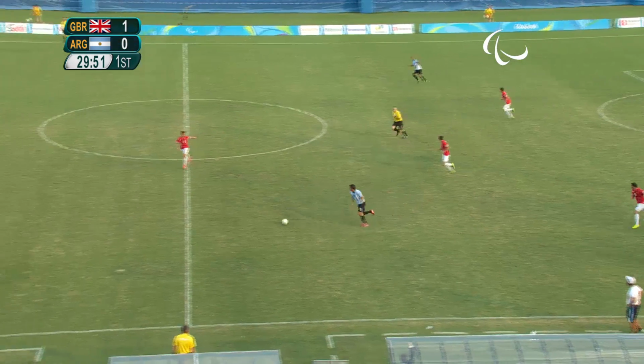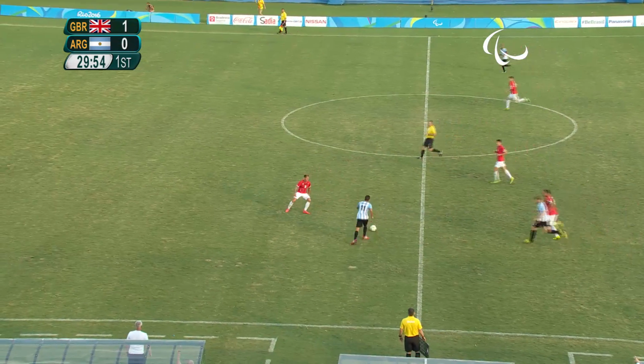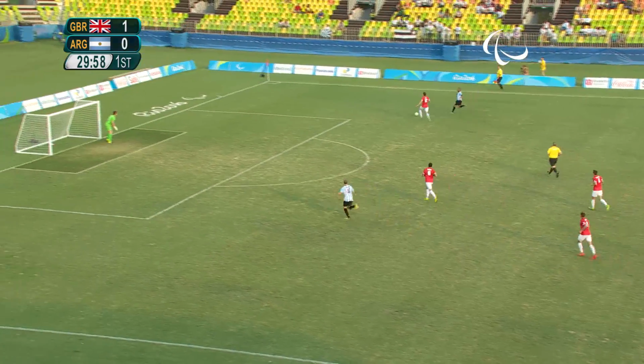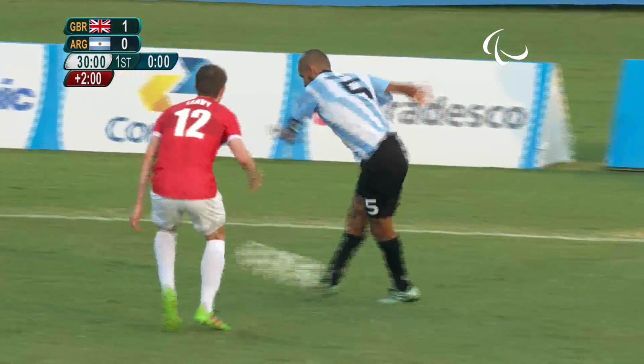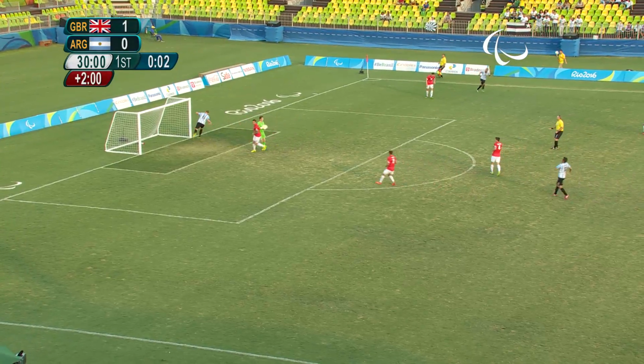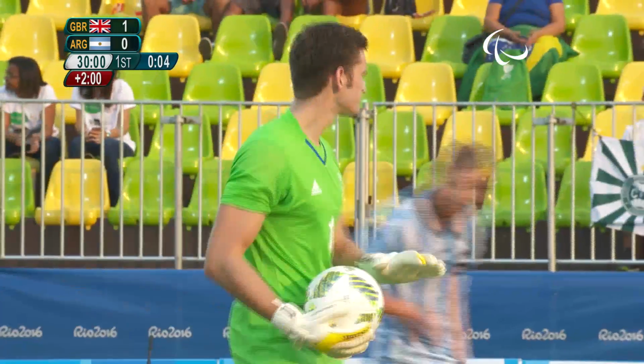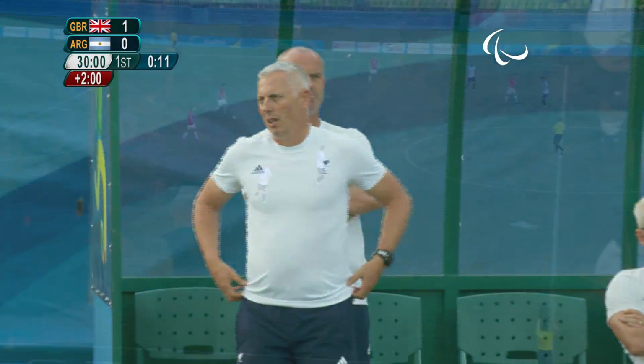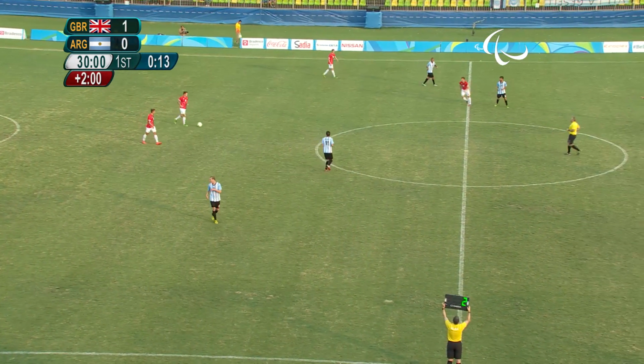And it's been all Great Britain, really. But this is Fernandez Romano, and he's seeking out Molina Lopez. Levy having to get back here for Britain. Fernandez in the centre. And Giles more competent there, as he has been throughout the tournament, really. Only 19, Giles Moore, the goalkeeper, as well.